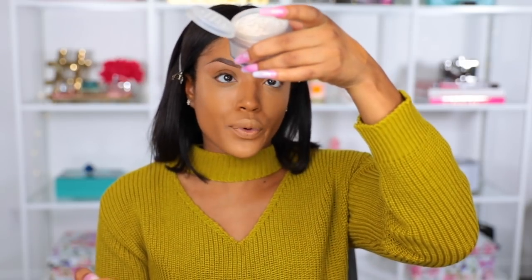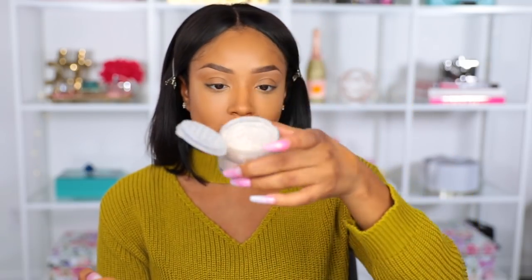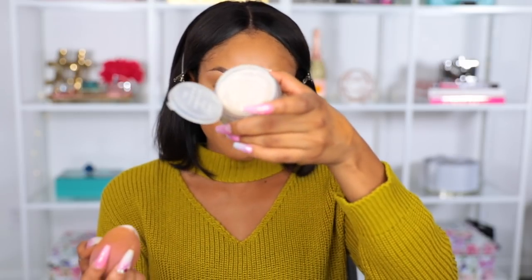I'm using the Peach Perfect mattifying loose setting powder by Too Faced. I'm testing this out. Actually, yeah, I'm gonna use this first to set. And I'm hoping, oh, it smells good. It's infused with peach and sweet fig cream. It smells really good. Some of the powder got in my mouth and it tastes pretty good.